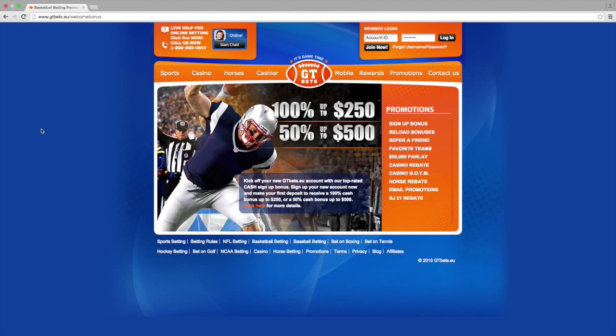If you're interested in bonuses, and I know a lot of you are, you'll like GTBets if you're a sports bettor. It's not the best book for sports bettors in terms of bonuses that I've ever reviewed, but there's a decent list of promotions. They pad this list here a little bit to make it look better than it is. But I say there's basically 3 or 4 promos that are good for sportsbook members.